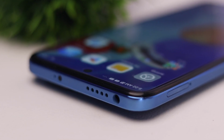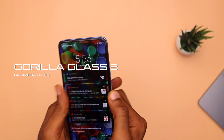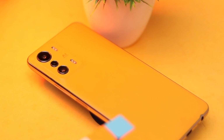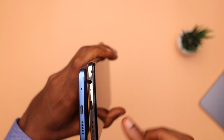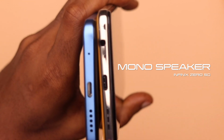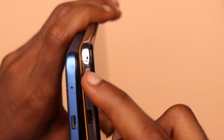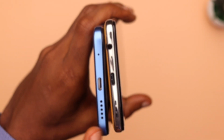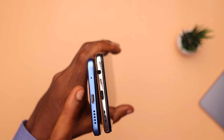The good news is that Redmi specified the kind of glass they use on this guy, which is the Gorilla Glass 3, whereas on the Infinix Zero 5G there's no word on the material or the quality of glass used to protect the display. On the bottom edge of the Infinix Zero 5G, you'll find the speaker grille. It's a mono speaker setup, and then there's the USB Type-C port, the microphone and the 3.5mm headphone jack. Whereas on the Redmi Note 11S, you'll find the second loudspeaker, making it a stereo speaker setup, the USB Type-C port, and then a microphone.